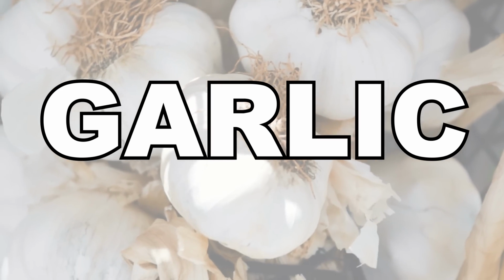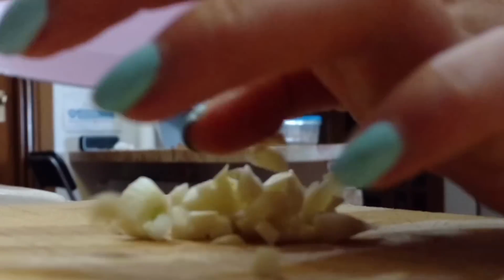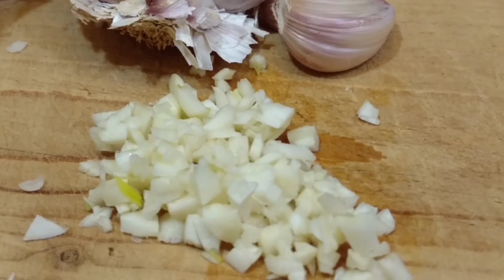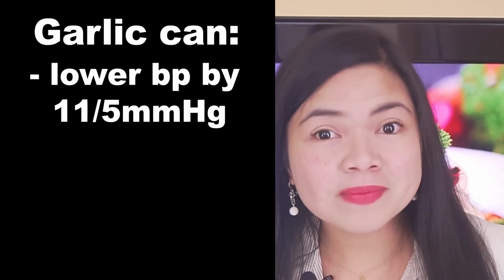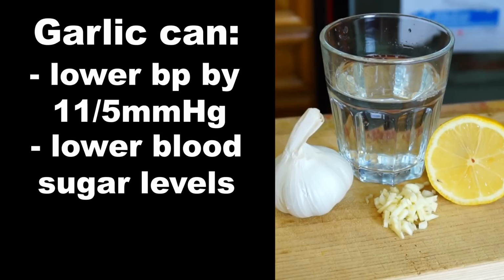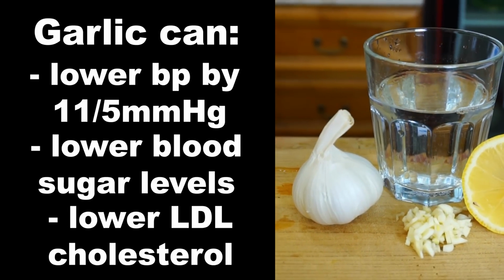Garlic. Garlic is a must for those with kidney problems. It can lower blood pressure more effectively than prescription drugs, but instead of having a long list of kidney damaging side effects, it comes with extra benefits. I really love garlic. It can lower your blood pressure by 11/5 millimeters of mercury. It lowers blood sugar levels, and when mixed with lemon, it will even be able to lower your cholesterol levels.